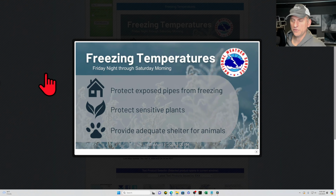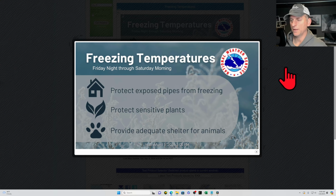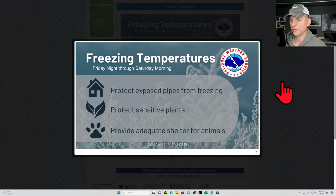Now, it is a pretty chilly air mass that moved over us here. So all the way through Saturday morning, this morning here, pretty chilly temperatures out there. This was issued yesterday, but just a heads up, we're probably going to be dealing with some of those chilly temperatures as we go through tomorrow as well, especially Northern California and some of the higher terrain areas or some wind sheltered areas.